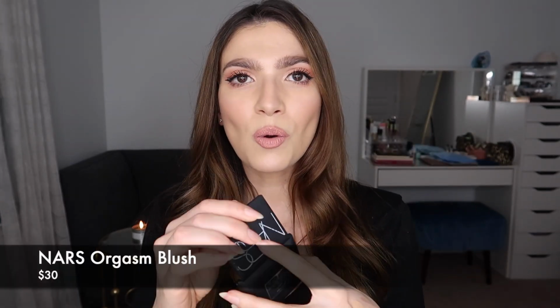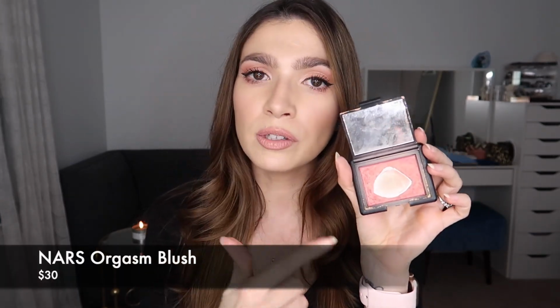This is the Nars Orgasm Blush. Okay, I've clearly already hit pan, but there is still a decent amount of product in here. I'm wearing this blush today. I really love this. This brings back a lot of really fond memories, honestly. It really brings me back to like college.